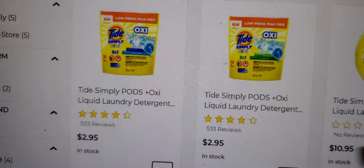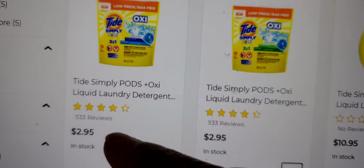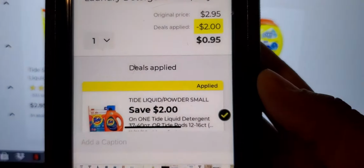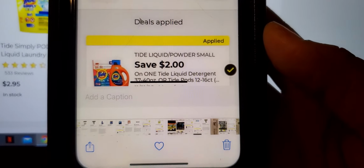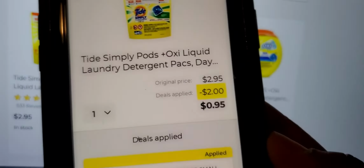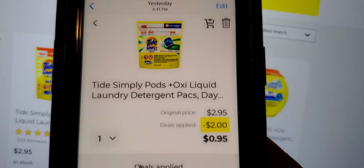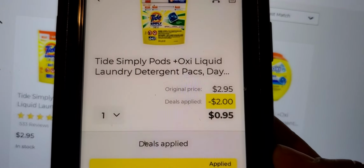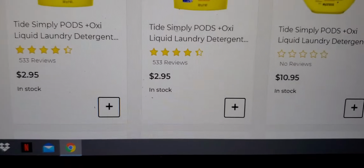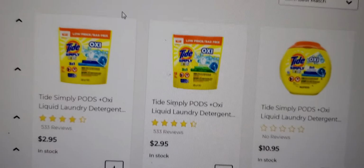Grab two. Okay, our last but not least is the Tide Oxy, the yellow pack, Simply Tide Simply. You're going to grab a $2.95 one, okay? Digital. All digital. And this is not my picture. I actually had to look for it. This is the coupon that's attaching to the Tide Simply, as you can see that, correct? The orange Tide coupon is attaching to the Tide Simply, making those 95 cents. Now, after you finish, guys, with all of this, your deal should come out to $5.50 or less, and you should have in your cart 12 items.